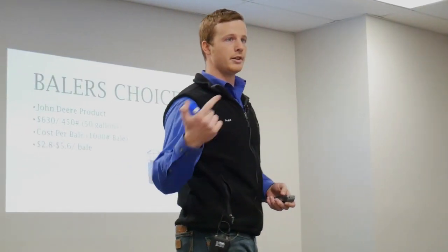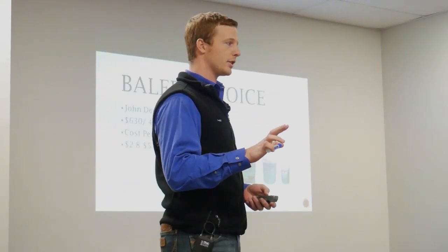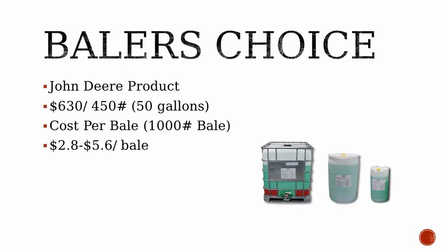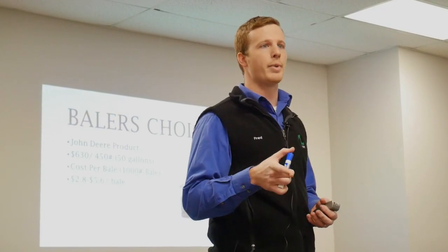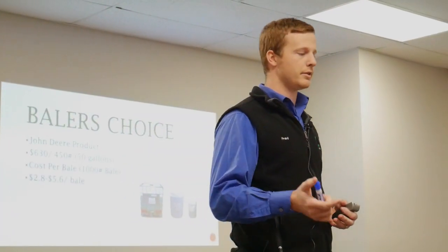Now, John Deere at Keister's or wherever you go, they do have a product as well. It's a little cheaper. Notice it's still 450 pounds, but it's only 50 gallon. So it means it's a little bit heavier. They do have a little bit of citric acid in there as well, which I don't know if that changes anything. I think they might throw that in there just to keep from corrosion, which I'll get into in a little bit. But same thing. $2.80 to $5.60 a bale. Their application rate is a little bit more. It's 2 pounds to 4 pounds per bale, or 4 to 8 per ton.